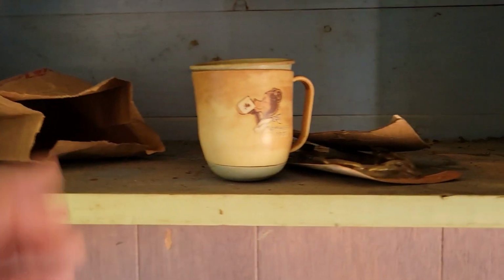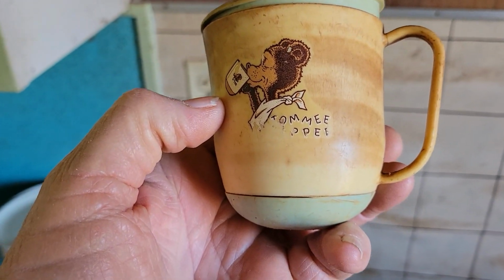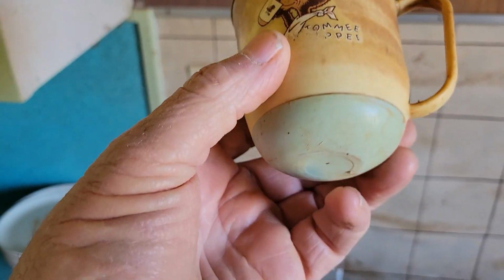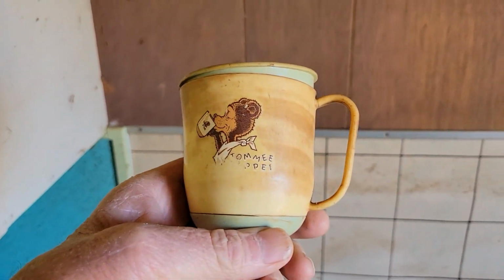And I'm on right here. It's a mess. And let's see what we got here. Oh my goodness. You know what this is? This is my Tommy Tippy sippy cup. It was weighted in the bottom, and so it wouldn't turn over. That was mine. So that's been around a while, that's for sure.